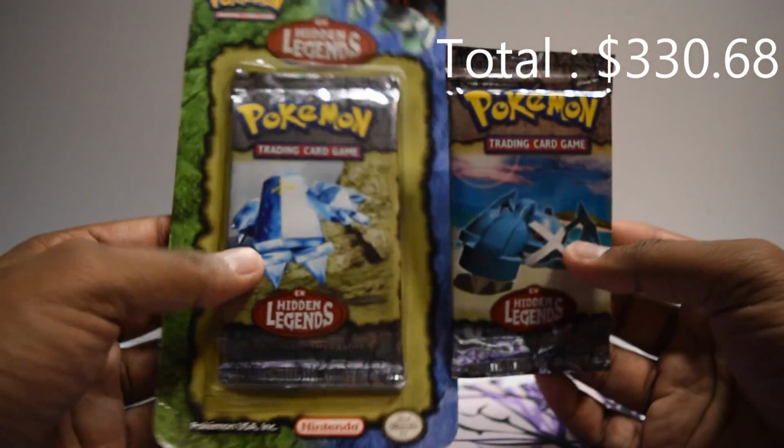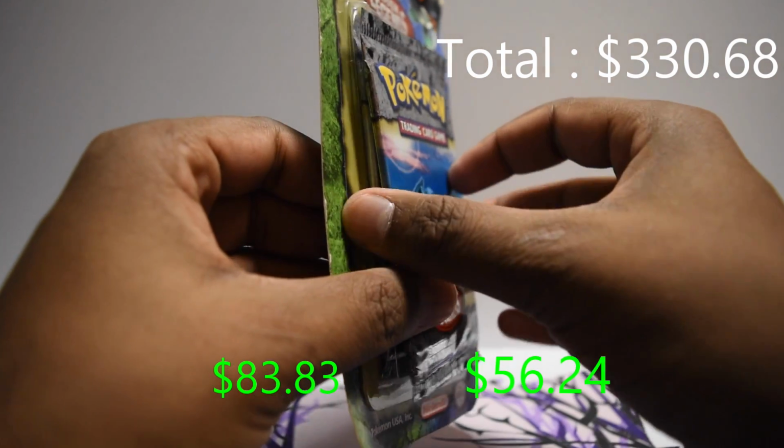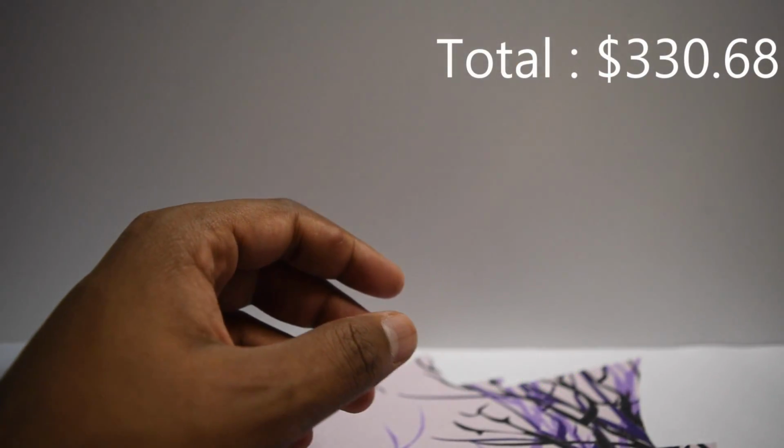But I did pick these two guys up. The totals are on screen right now, and super cool. I like them. They're pretty dope, not gonna lie.